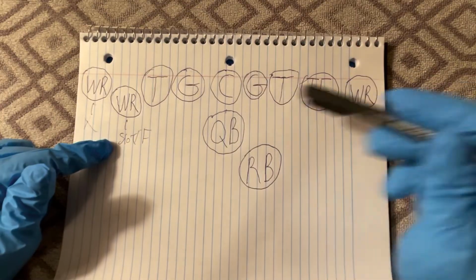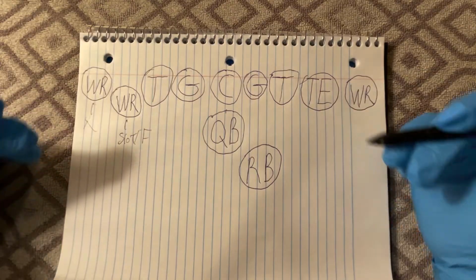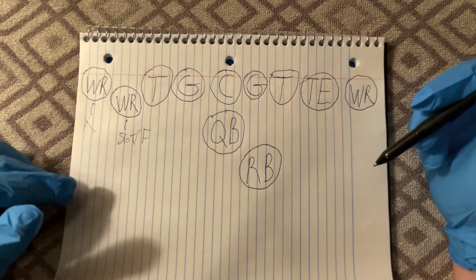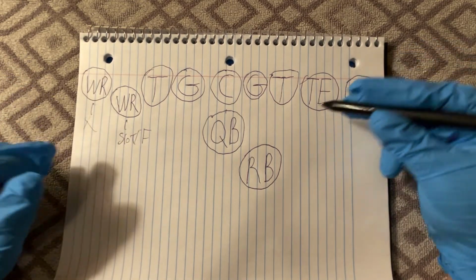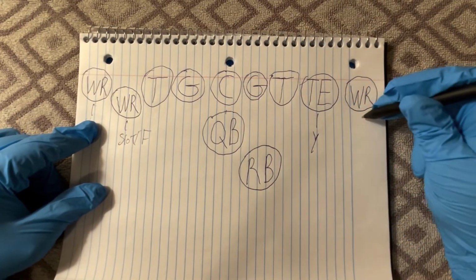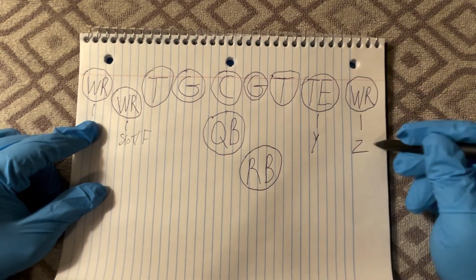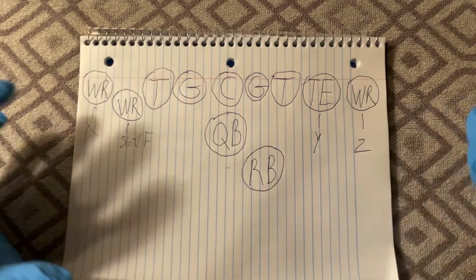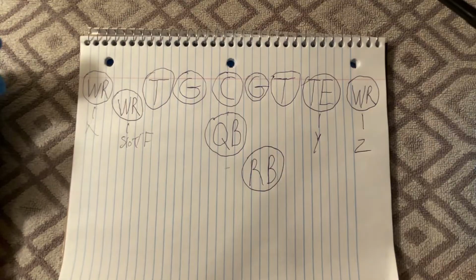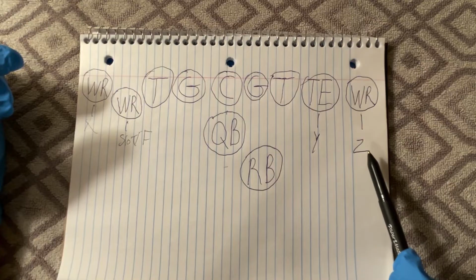So sometimes you can have two slot receivers. Sometimes people will run 4 wide receivers, even 5 wide receivers, and you can have multiple slots. I don't know what the second slot is called. I very rarely see that, but the tight end would be the Y receiver, and then the wide receiver on the far right is the Z. So if you ever hear that come up, that is what they are referring to. So X, slot, Y, and Z.